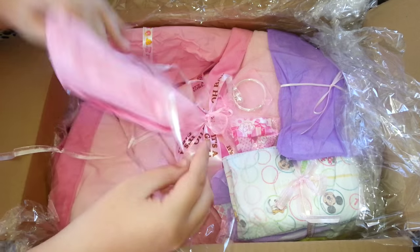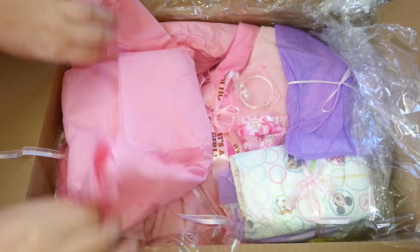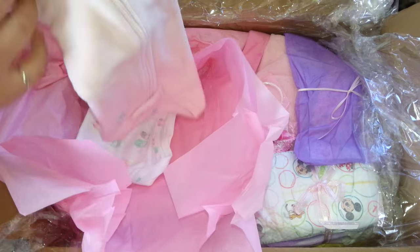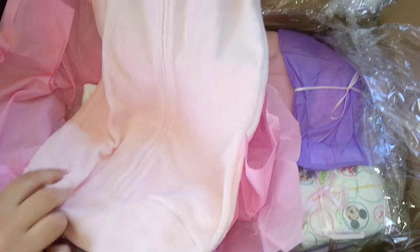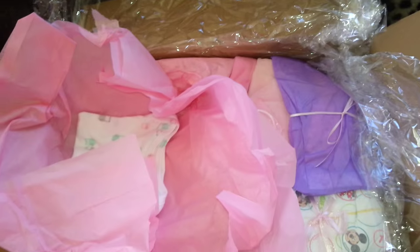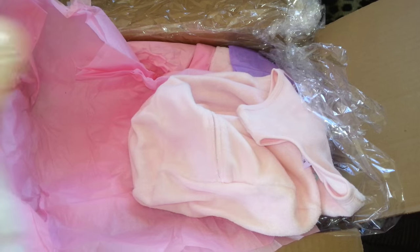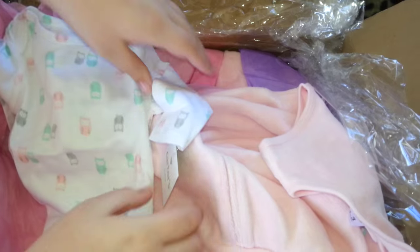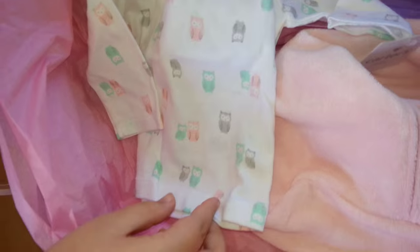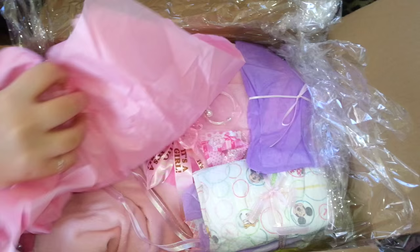Opening up the first little present. Beautifully presented. Oh, I know what this is. It was in one of the pictures of her auction. It's like a sleeping bag, so cute, with the little owl there, and it's terry toweling. Beautiful. And underneath it, she's got this little t-shirt that's a Carter's, and it's got little owls all over it to go with the little owl emblem on the sleeping bag sack. That's lovely.